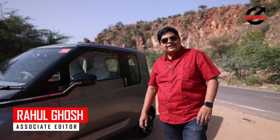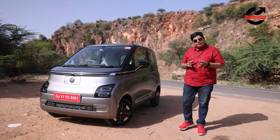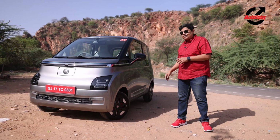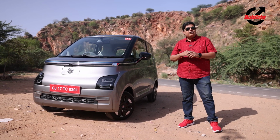Cities are getting more and more congested and cars are getting bigger and bigger. Now MG Motor thinks that the solution to that problem is a car like the Comet. This is a small electric car, it's a two-door hatchback and it seems to be perfect for city use. But is it? We are going to tell you all about it.